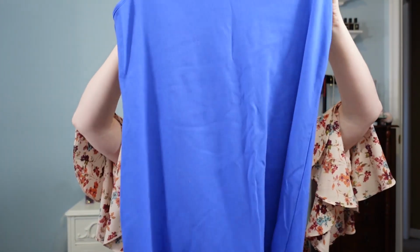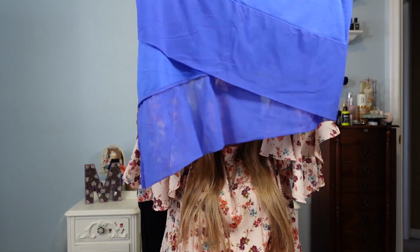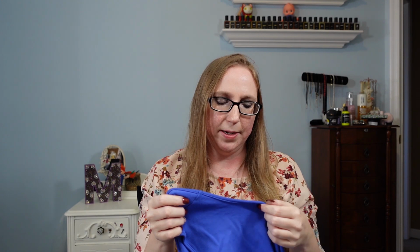This next dress is a really pretty blue, sleeveless. This is by Gili, the Got It Love It brand. They sell it on QVC. Again, this is a long dress and the bottom has an asymmetrical look to it. Very pretty. This is a petite size. I don't like to pick up petite sizes. It is a small petite. I listed this one as a buy it now for $19.99.